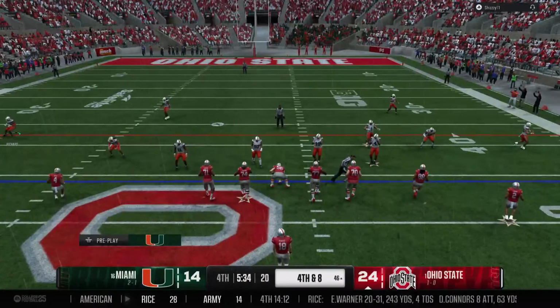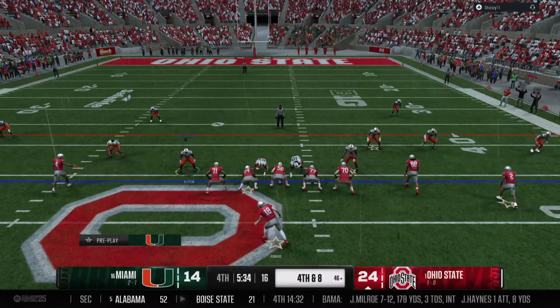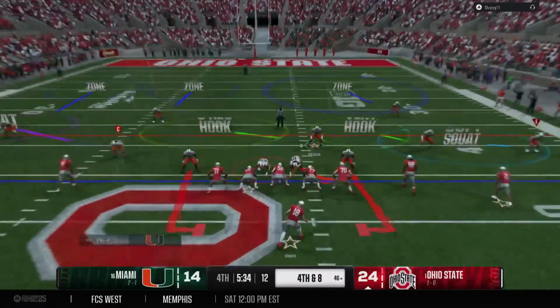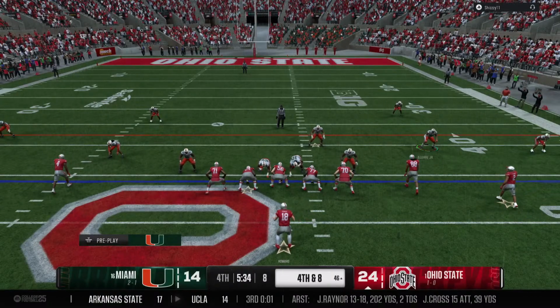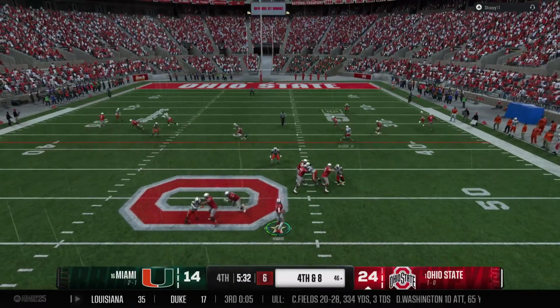They already have a comfortable lead, up by multiple possessions, but they're going to go for it here on fourth down. He'll try to throw and pick up the first down.